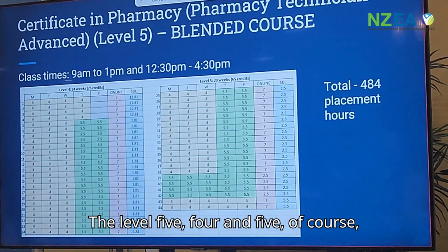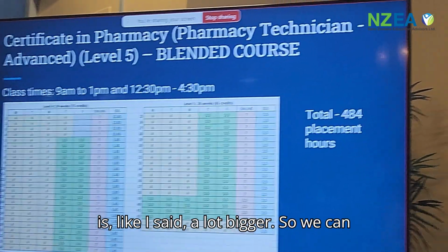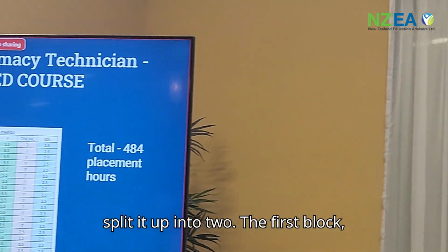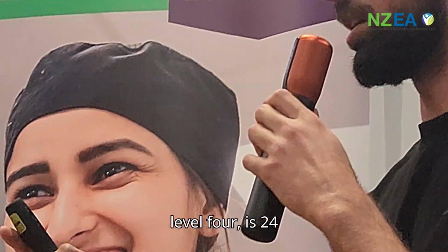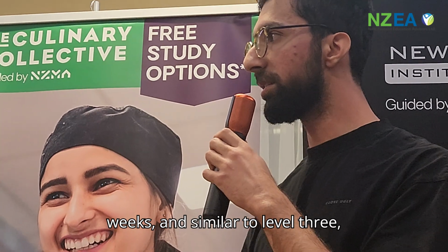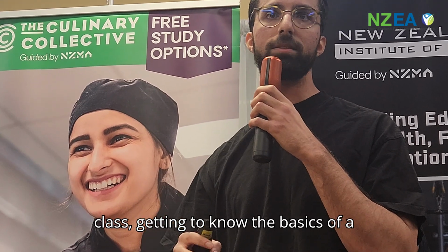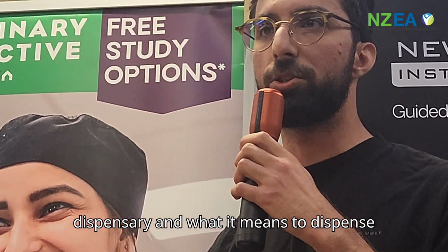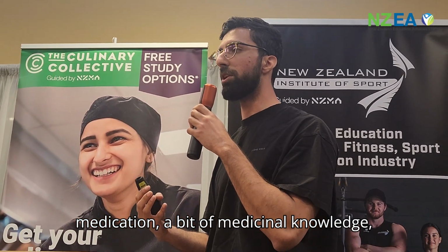The level 4 and 5 course is, like I said, a lot bigger. So we can split it up into two. The first block, level 4, is 24 weeks, and similar to level 3, the first 4 weeks are just in class. So they're basically just going to be in class, getting to know the basics of a dispensary and what it means to dispense medications, a bit of medicinal knowledge.